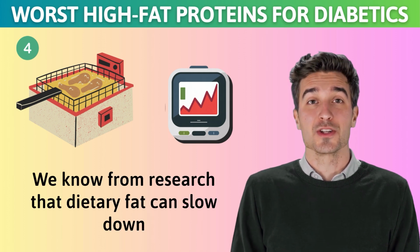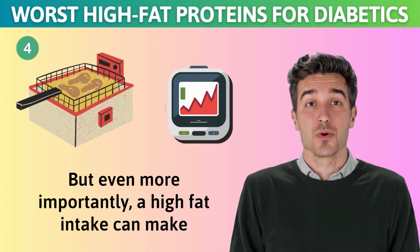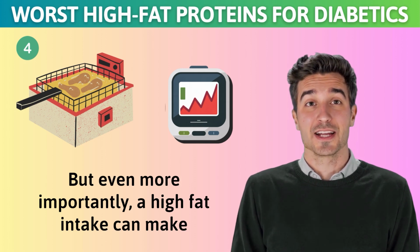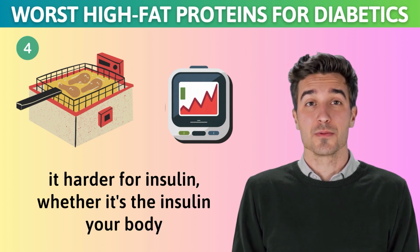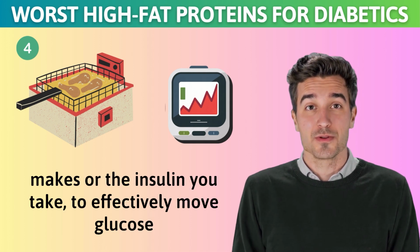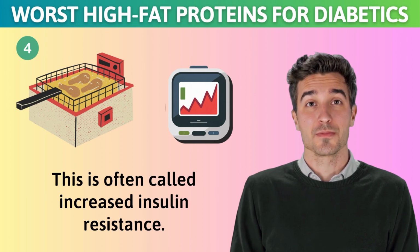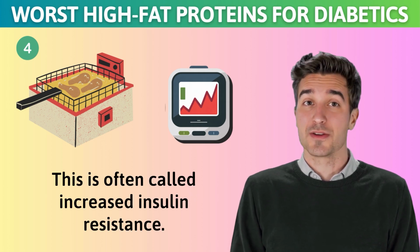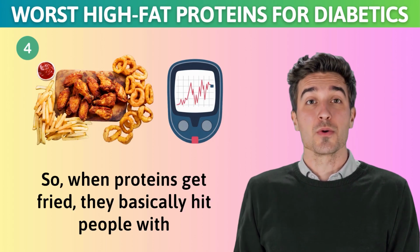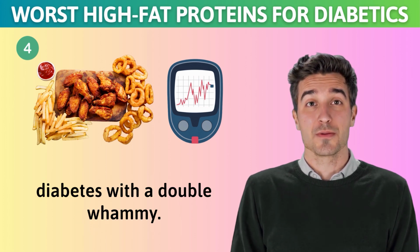We know from research that dietary fat can slow down your digestion, but even more importantly, a high fat intake can make it harder for insulin, whether it's the insulin your body makes or the insulin you take, to effectively move glucose from your blood into your cells. This is often called increased insulin resistance. So when proteins get fried, they basically hit people with diabetes with a double whammy.